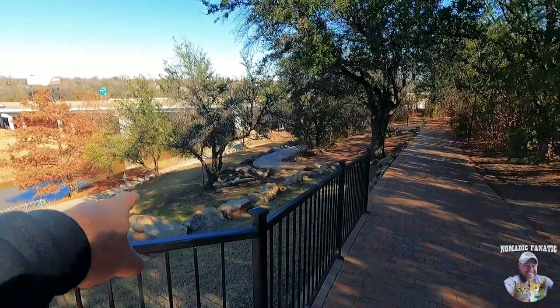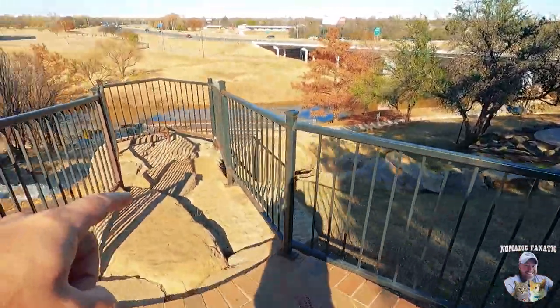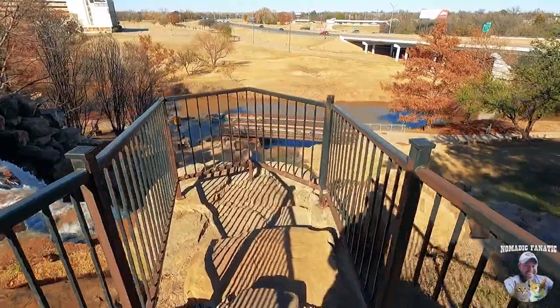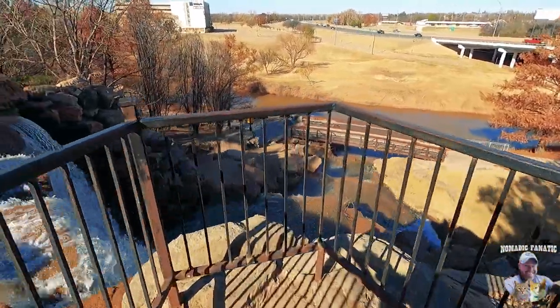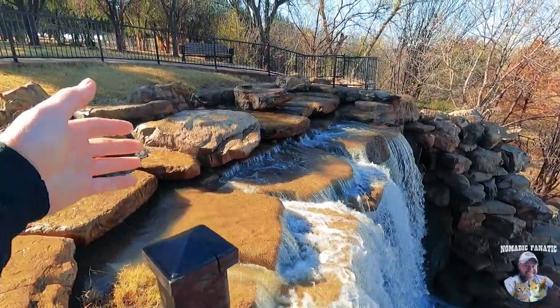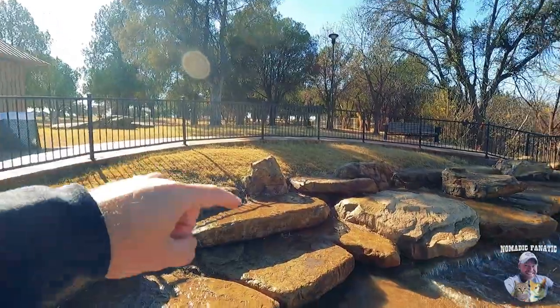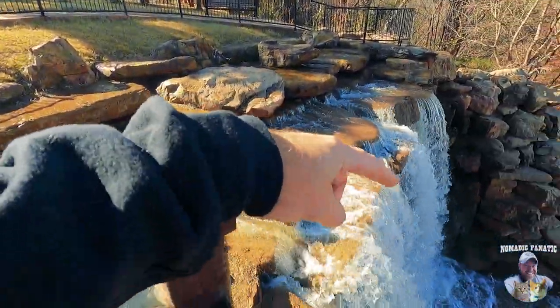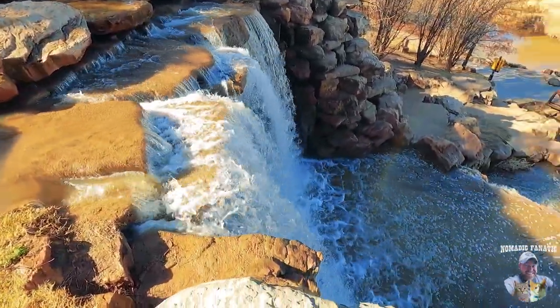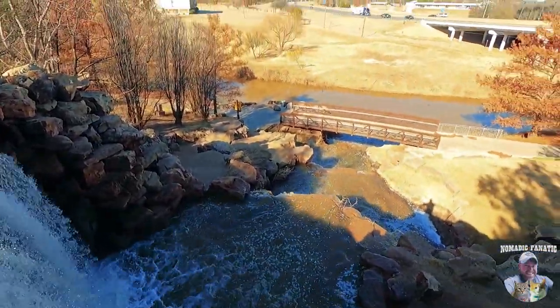Not a bad little walking trail. It zigzags and winds up the hill here. And then there's a little walking trail here. You can get to the edge here and get to the top of the falls. And as you can see, the water just kind of comes out of nowhere because there's no river up here. It's just a cemetery. And the water falls down and does its thing and looks beautiful. And it's pretty awesome up here, but it's kind of chilly.